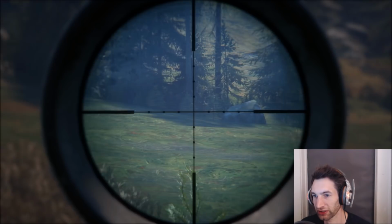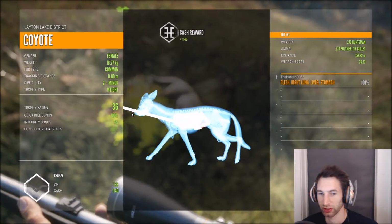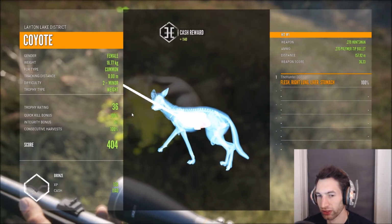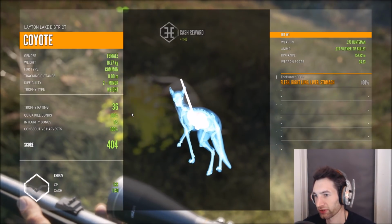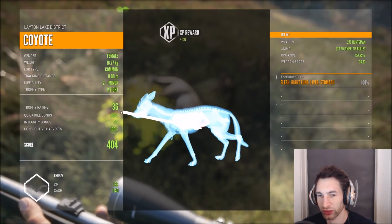Perfect shot. She went right down. Alright, here she is down here. Let's pick her up. And we got 1,140 cash, and she scored 36. We made a left lung, liver, stomach shot at 157 meters.